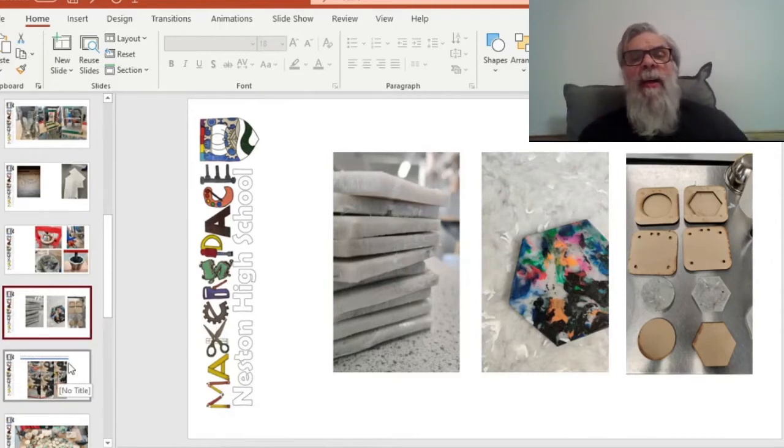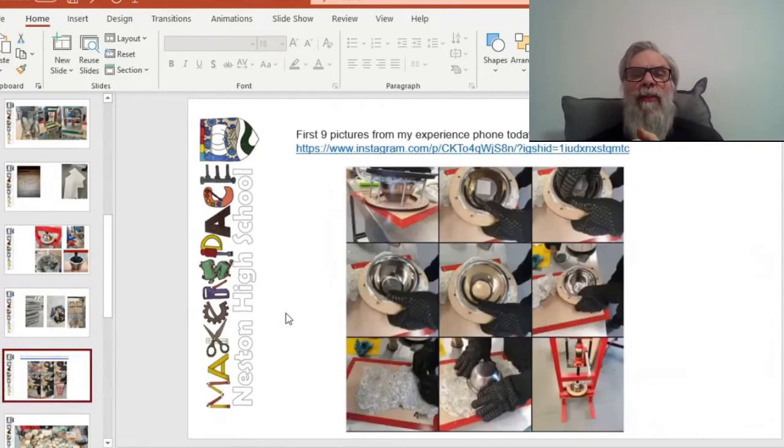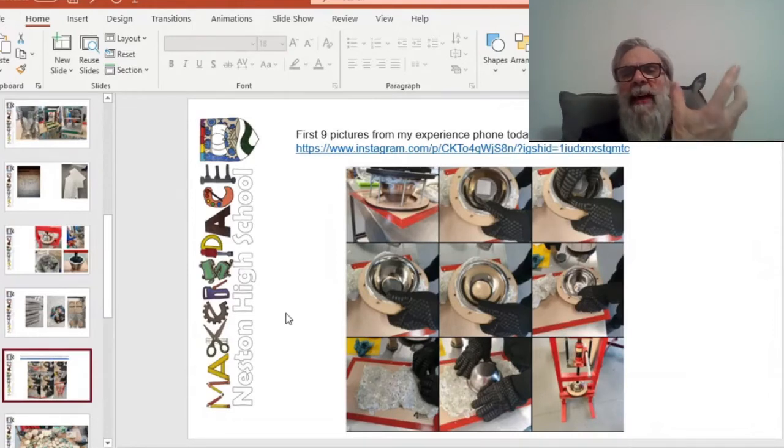Now, to make that a really interesting project, what I started doing was, because I like to engage students, get them inquisitive and want to be engaged. I found the best way to share an experience is to take photographs, so I started playing the game with them, the first 9 pictures from my experimenting of today. I always call it a maker's gonna make, with the hashtag. So the maker's gonna make, but you take photographs and you just share.